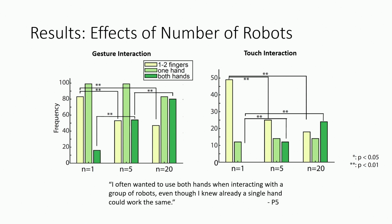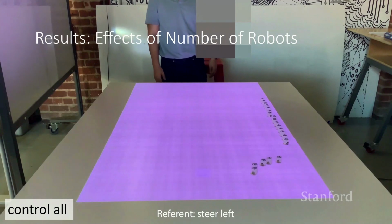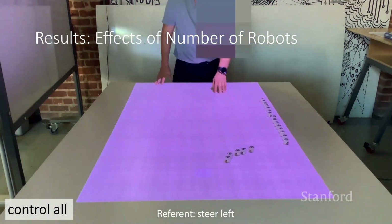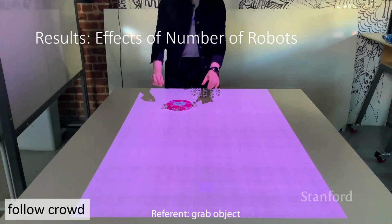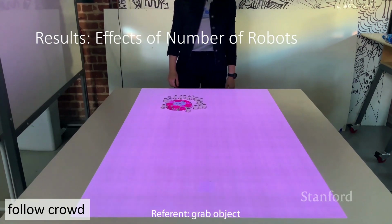And so because there was no constraint, they could use whatever number of robots, but they still felt compelled to use more hands. We also saw an effect on how people control many robots through touch. With more robots, instead of trying to directly touch all of the robots like here, participants were more likely to use a different approach where they only control a subset of the robots and expected the others to follow.